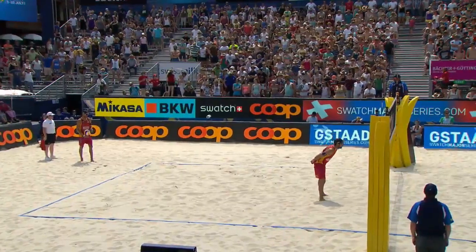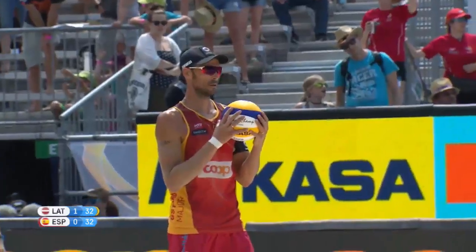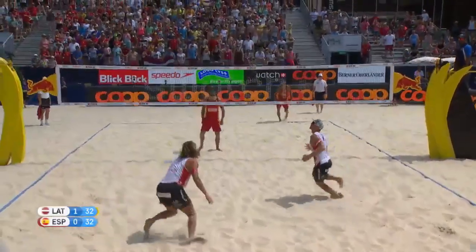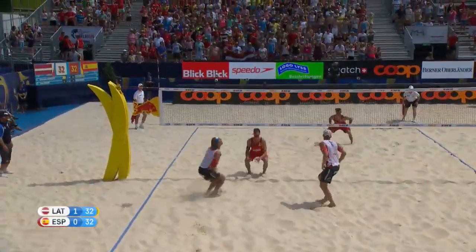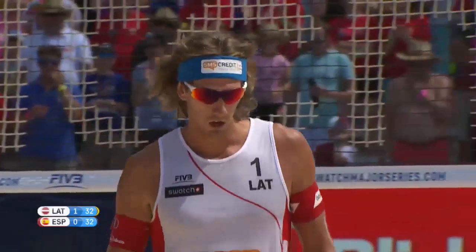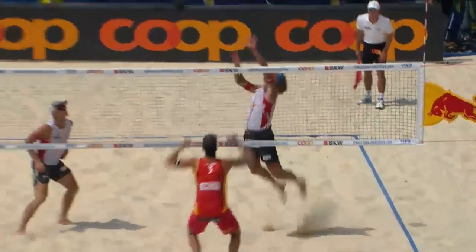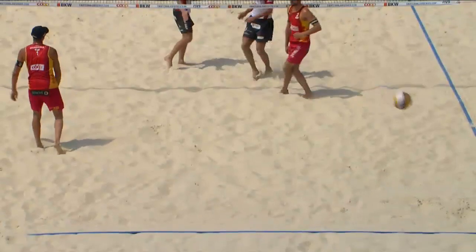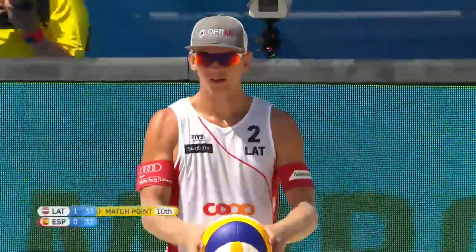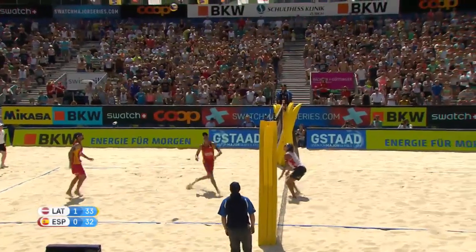Here's Herrera with service. Little kiss off the tape of the net. Samoilovs on the attack. That play has been their most consistent point scorer throughout this match. No reason to change it. This time the blocker ends up blocking angles, so Spain's starting to give Samoilovs some different looks, but he's just been rock solid, unflappable. 10th match point for Latvia.